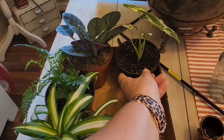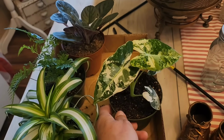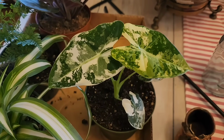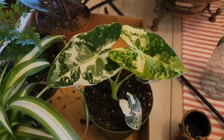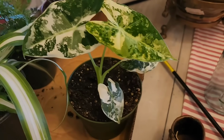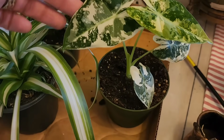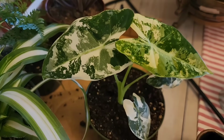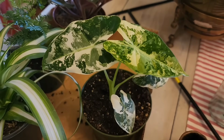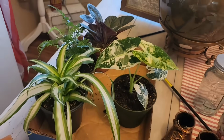Now this was an Alocasia Frydek variegated starter, 4-inch. Isn't that absolutely beautiful? That was a little bit more spendy than a couple bucks, but still not too bad. It's so beautiful and so healthy. It's got 4 leaves on it. He said expect to lose the smallest one or the largest one in a few weeks as it starts getting bigger, but it's so, so pretty. I just love it. Anyways, on to the thrift haul.